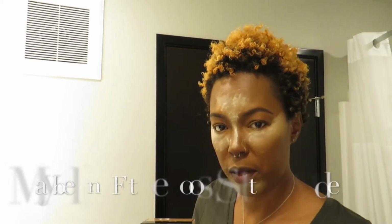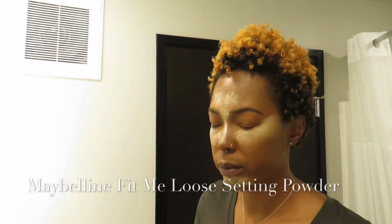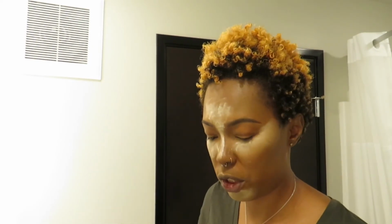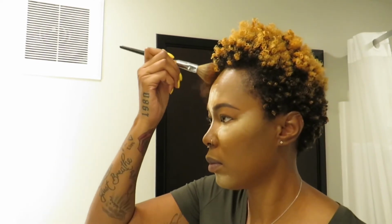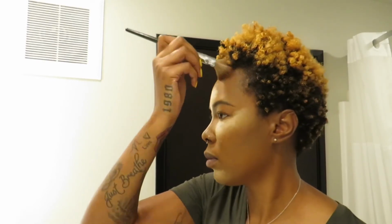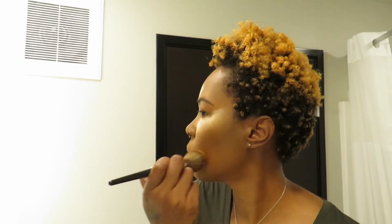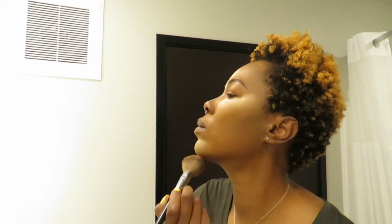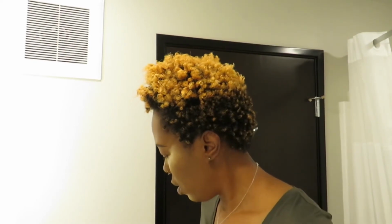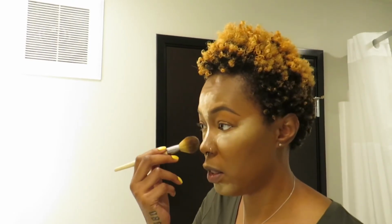I'm going to use my Maybelline Fit Me in the shade Dark. Whew. And that's going to be for the areas that have the contour shade on them. We are going to just dust off the excess amount from the T-zone area.